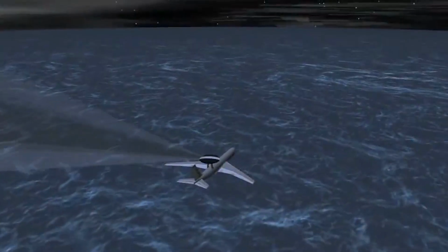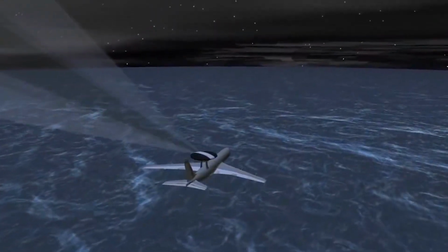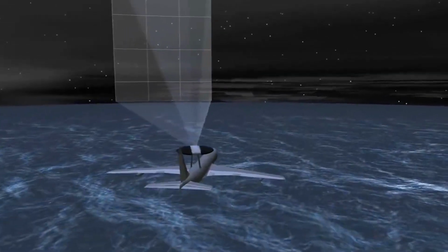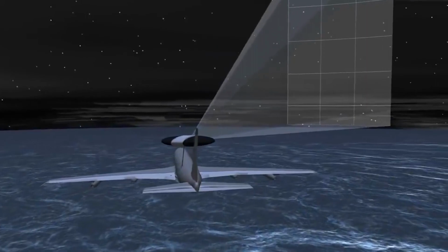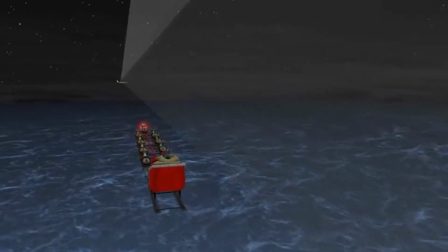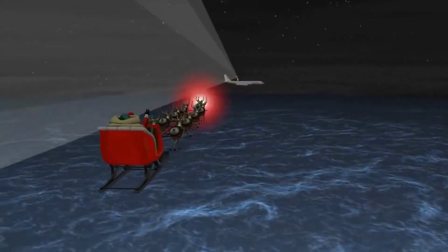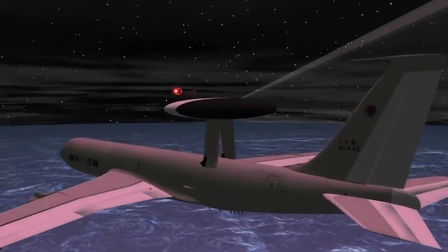NORAD's airbase tracking aircraft, the E-3 Sentry, has confirmed Santa is traveling south from Alaska. Hopefully all those patiently waiting for Santa to arrive have gone to bed by now. The E-3 Sentry is an airborne warning and control system, or AWACS, and provides an accurate real-time picture of the area. In this case, the E-3 Sentry has detected Santa, despite the fact that he flies faster than starlight.